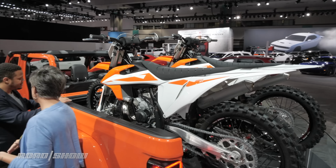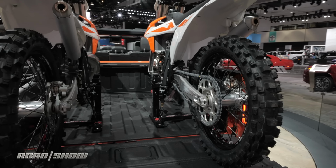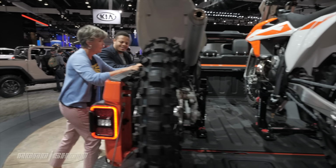Now there's some Mopar accessories that will have like a, how about you shaking it? Yeah, that's what you do. Then let's shake it. This is what you do with trucks, right? Yeah.